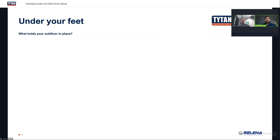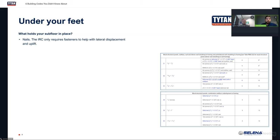It's underneath your carpet upstairs, or it's underneath your tile in the bathroom upstairs. There's this subfloor. It's OSB or plywood, something of this nature. This subfloor is resting on top of I-beams or joists. Now, what does the IRC say that needs to hold this subfloor in place? Unfortunately, nails. Nails are the only required fastener to help lateral displacement and uplift.